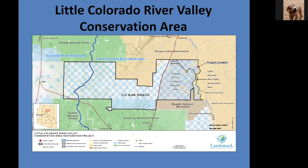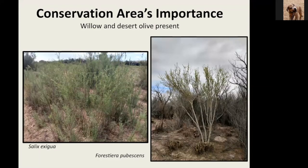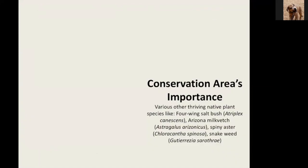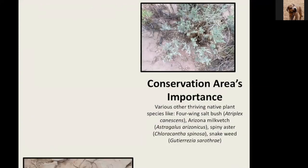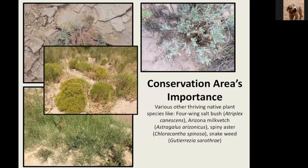Roughly 1,500 acres of the conservation area is comprised of southwest riparian woodland. However, the majority of this acreage is made up of invasive salt cedar. And there are still isolated pockets of ecologically valuable remnant cottonwood, desert olive, and willow stands. So all of our project sites within the conservation area have been chosen because of the significance they have. They still have remnant cottonwood galleries, willow, desert olive, and a slew of other natives like four-winged saltbush, milk vetch, spiny aster, snakeweed. There's a myriad of other native plants out there as well.